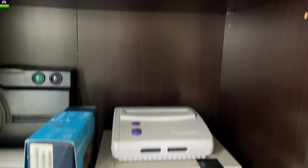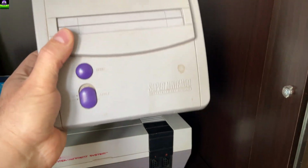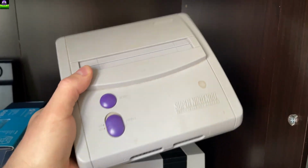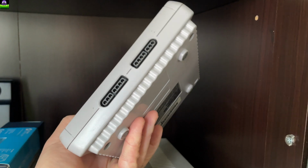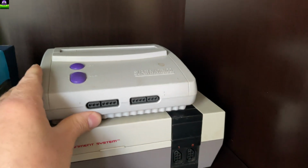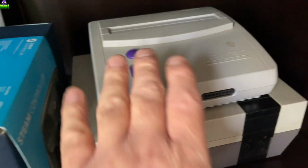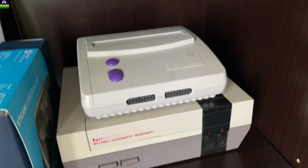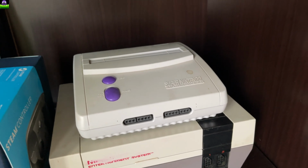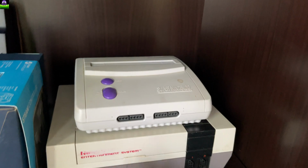So moving down here, on top here we have a Super Nintendo, but this is not the original design for the Super Nintendo. The original one I think looked a bit cooler, but this is a redesign. I don't know if it's slimmer or whatever. I'd have to look at them side by side, but it's a redesign. But this is what I was able to pick up on eBay, I think back in the year 1999 or 2000, somewhere around there. It was already an old console back then.